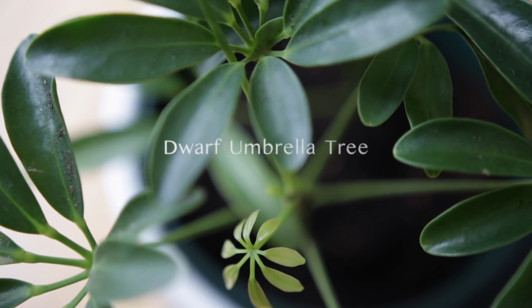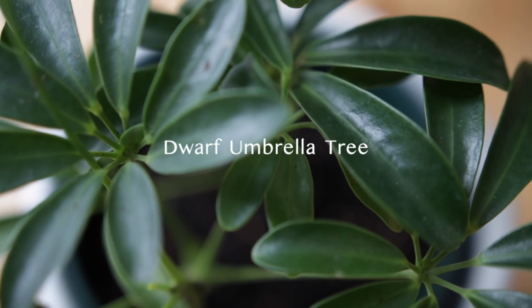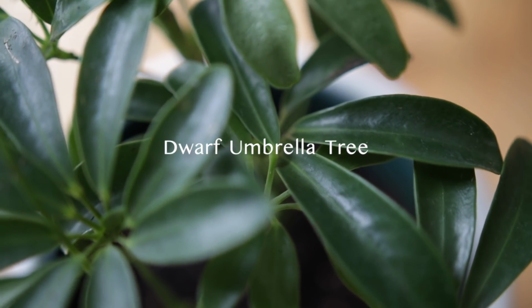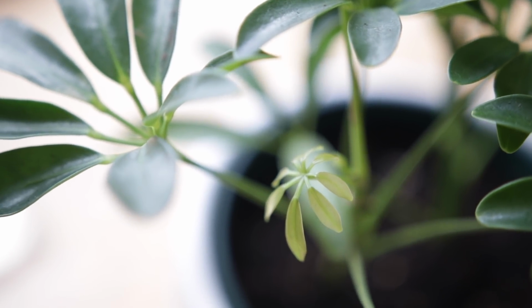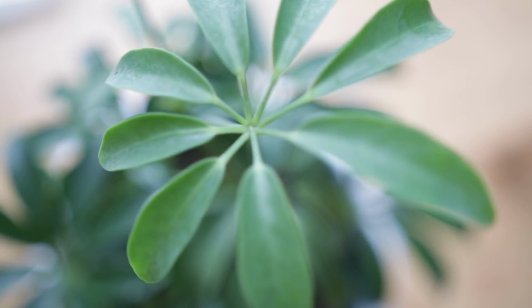Next is an umbrella tree, or a dwarf umbrella tree, which is the one that I have. I've had mine now for just about a month. I haven't had it that long, but it's already growing new babies. I've already repotted it into a bit of a bigger pot. And these ones are pretty hardy. They're pretty resilient. I know people who have had their umbrella trees for like 25 years. My in-laws have one that they've had for that long.